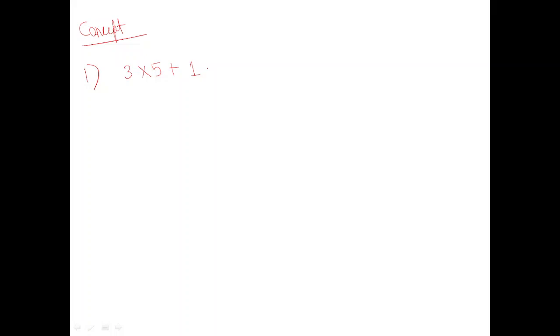3 × 5 + 1. 5 × 3 = 15 plus 1 = 16. It is the square of 4. And you can see here 3 and 5, here is 4, by just adding 1.